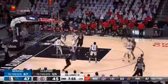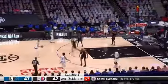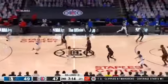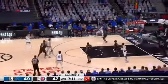Mid-range jumper for Kawhi Leonard. He has one of these big quarters for Kawhi, and then he doesn't score for a long time. He comes right back, and there you see Porzingis. Kleber comes away with the rebound. A deep three for Porzingis. Book it. Leonard gets below the dotted line, hooks it home, and Kawhi Leonard has 20.